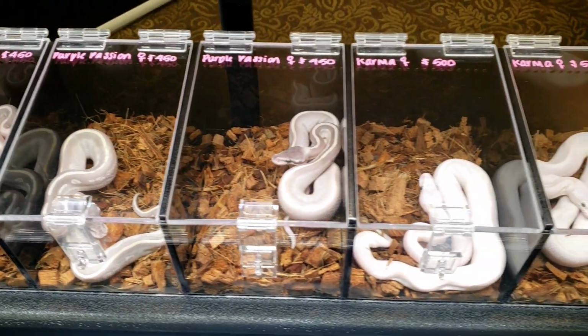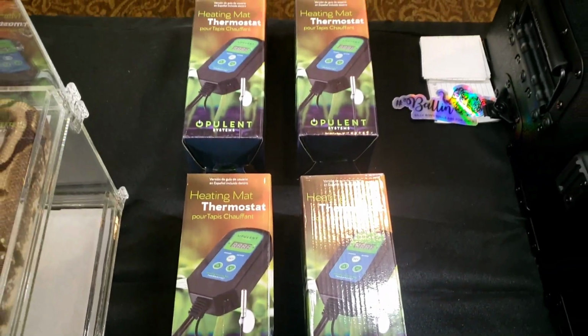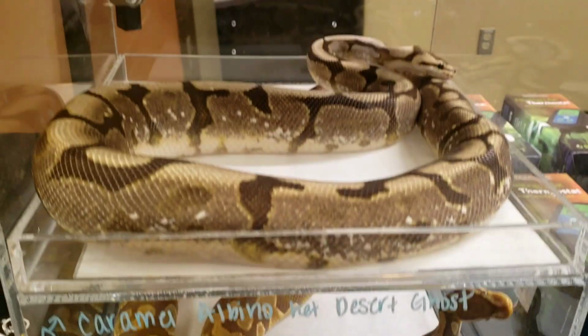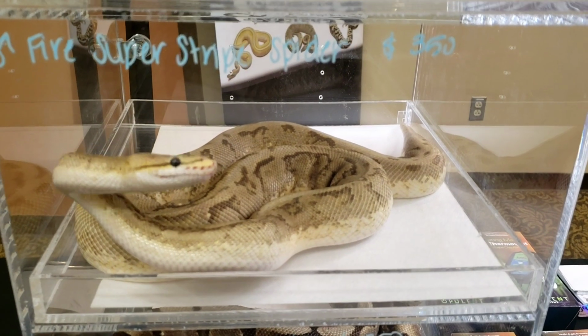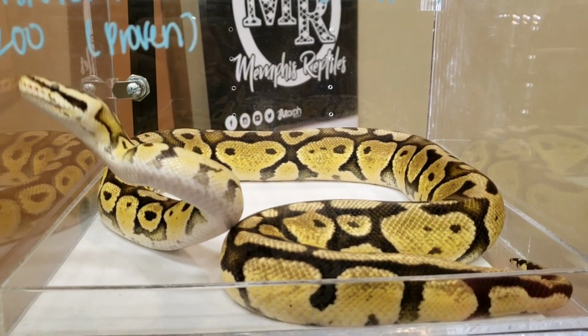Couple purple passion, three purple passions, a couple female karmas. Brought some little thermostats. Brought a few breeder males: caramel albino, fire cinnamon spider, super stripe fire spider, cinnamon fire yellow belly spider, a pastel vanilla.